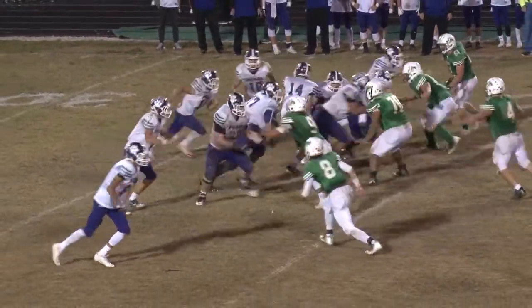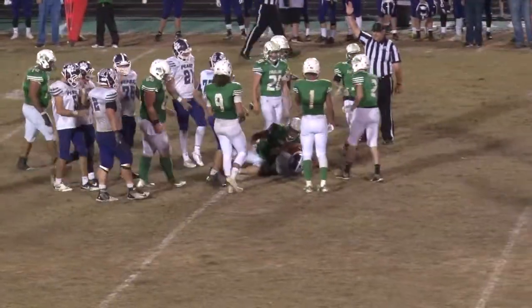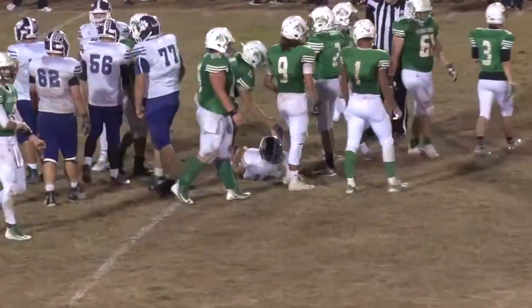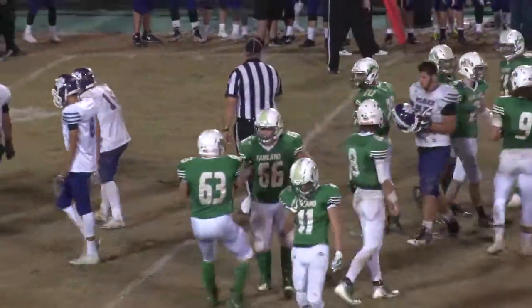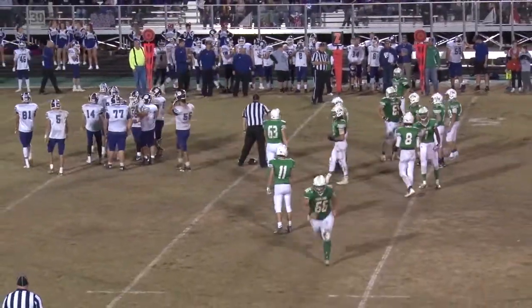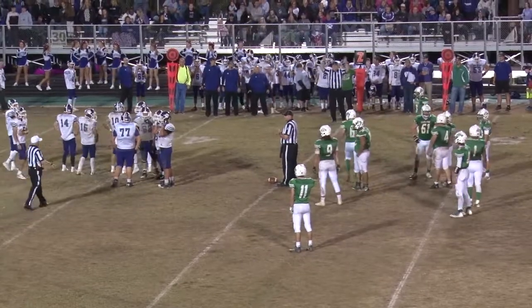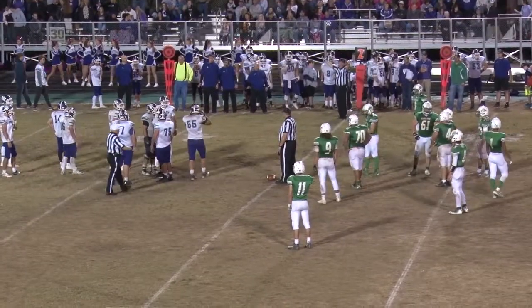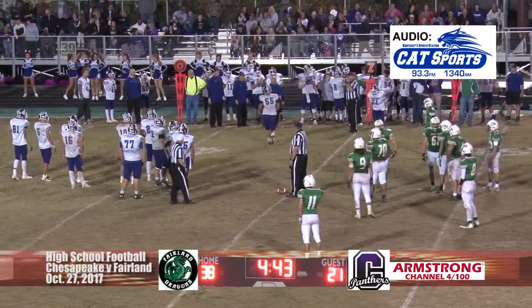Rich Dollar under center. Takes the snap, hands off to Tyler Eddy up the middle. Eddy's going to pick up 7 yards on the carry. Chase Fisher there on the tackle again. He must have 175 tackles tonight. I don't know how many he's got, but it seems like he's always around the ball. The kid plays sideline to sideline defensively. He is an outstanding middle linebacker.